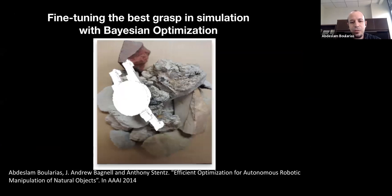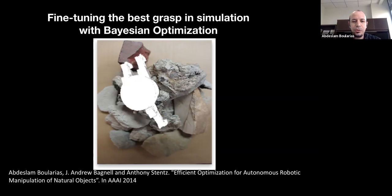Well, not so fast, because most of the time you can never run something you get from a neural network directly on a physical robot. Otherwise you may end up with collisions or having some problems. So what you want to do is to fine tune the best grasp that you get from the neural network. You can fine tune it using physics simulation. You need to perturb that grasping configuration a little bit and search for the best possible grasp, which is not going to be very far from the prediction of the neural network.